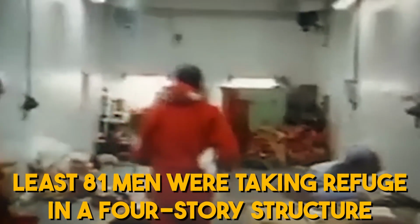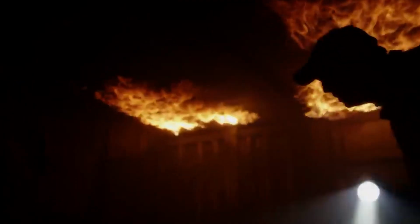The tremendous fires had already severely compromised Piper Alpha's structure by this point, causing the topsides to begin to fall. At least 81 men were taking refuge in a 4-story structure known as the main housing module before it slid into the water. Inside, everyone perished.